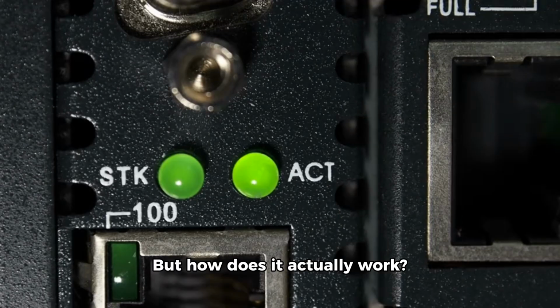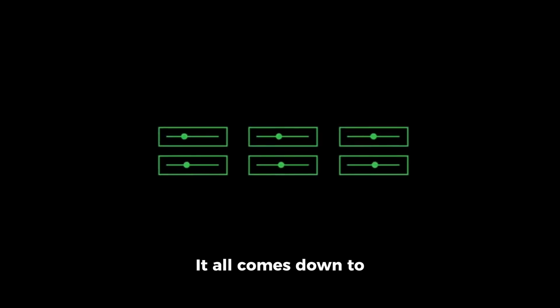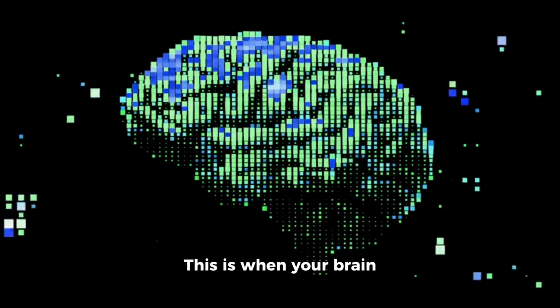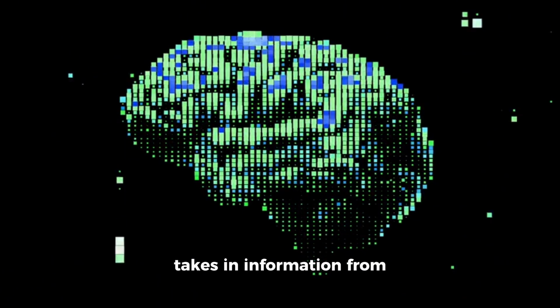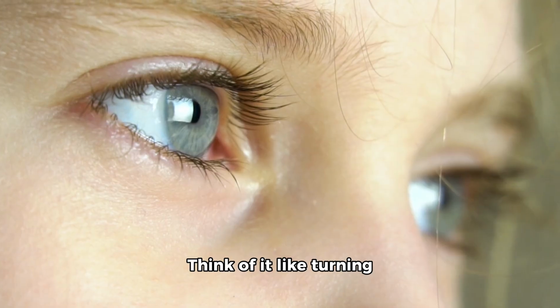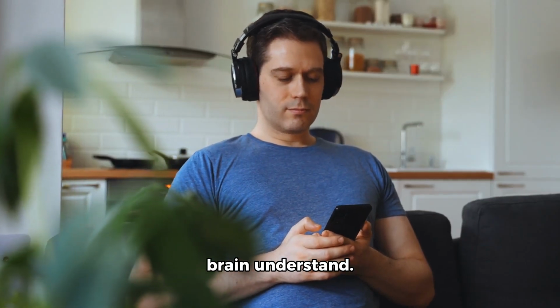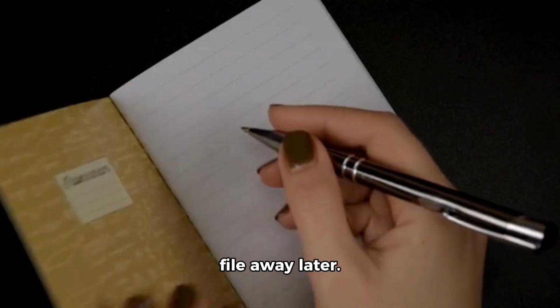But how does it actually work? It all comes down to 3 key steps: encoding, storage, and retrieval. Step 1 is encoding. This is when your brain takes in information from the world around you. Think of it like turning what you see, hear, or feel into a format your brain understands, like writing a note to file away later.